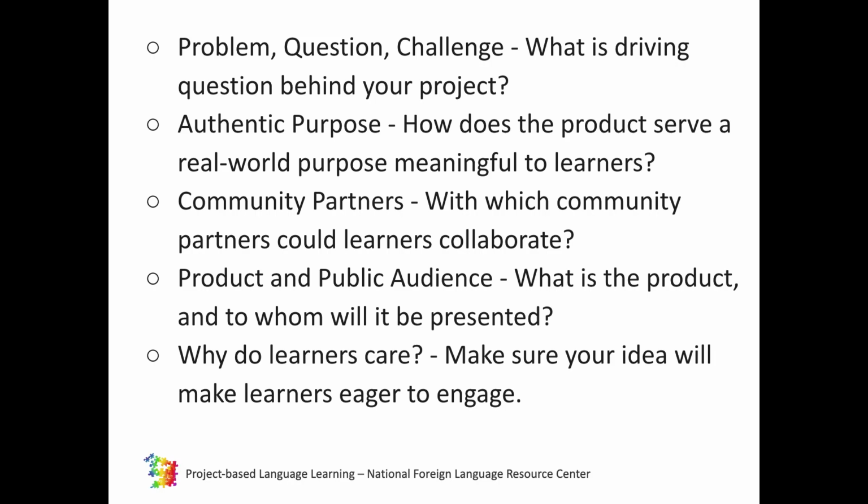Will this product afford learners the opportunity to demonstrate their language skills, intercultural competence, understanding of content, and 21st century success skills? So let's dig into some of these issues that you might confront in a project that would lead you to need this tool.